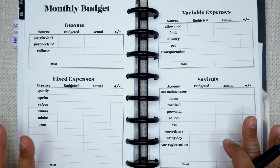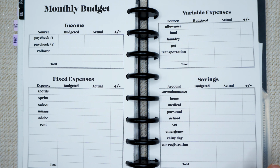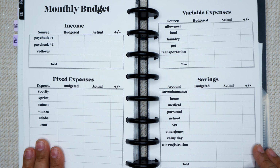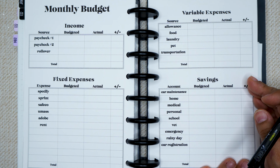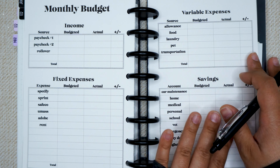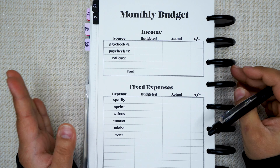So the monthly budget has everything in my budget. So my income, the fixed expenses that I put on my calendar, the variable expenses that I set up in the key, as well as my savings, so my sinking funds and other savings accounts. But before I can figure these things out, let's figure out what's going on with my income.